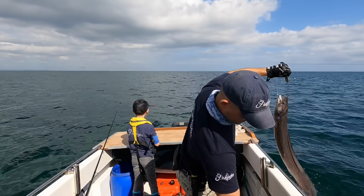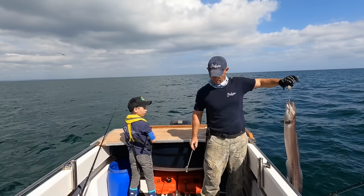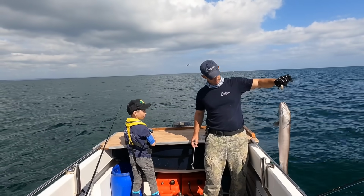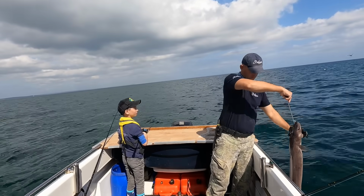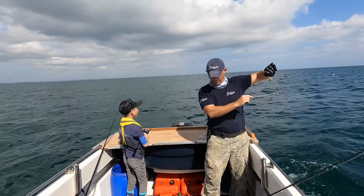The dark eel, right James, with the T-bar. Look, remember what I told you? So you slide down the hook, look, and then you turn it, and it comes off.